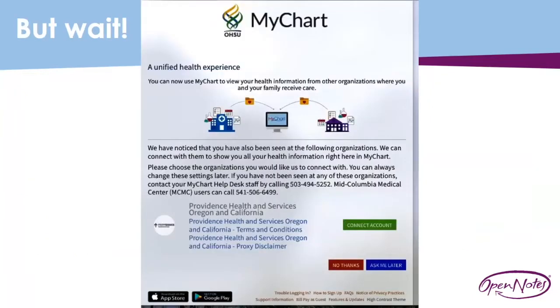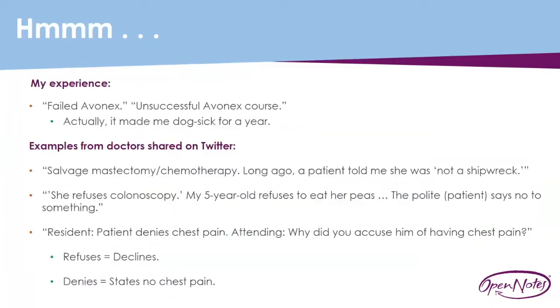On the other hand, some really cool things are happening in OpenNotes. This just popped up recently on my prompt, and it allows me to connect notes with another health system I've visited. So this is a real advance for OpenNotes here in Portland, and it speaks to a companion issue, which is interoperability, which is so important as a great many people don't just see one doctor in one healthcare setting. Okay, next slide, please. All right.